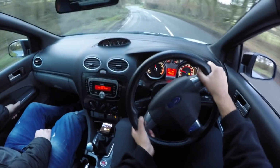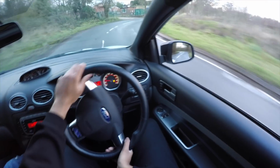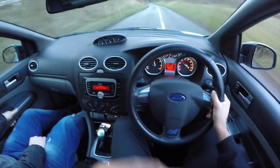Properly hold on with this thing, properly hold on. But it's fun as well though. It doesn't feel intimidating. Traction's off right now. If you hold on, you're fine. That's the AC 40. Wrestle with the wheel a bit, but it just gets going.